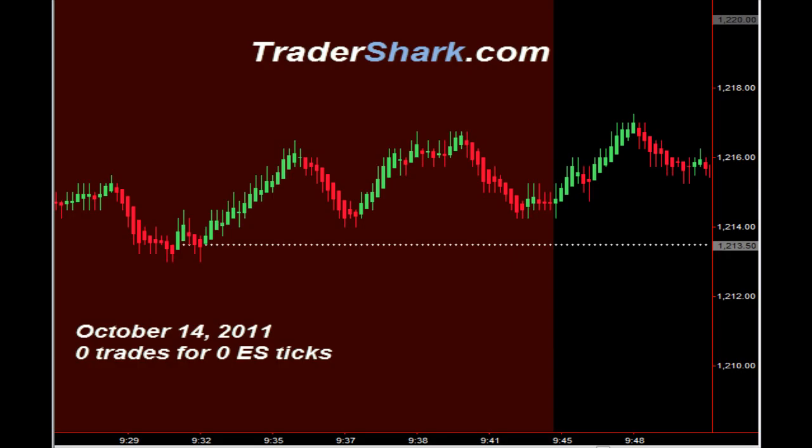Today is Friday, October 14th, 2011. The following are examples of trade setups that occur on a regular basis. Today we are showing zero trade setups for zero profit or loss. The market opened up at 1213.50, represented by the white dotted line.